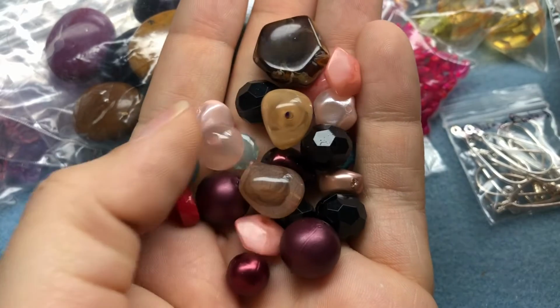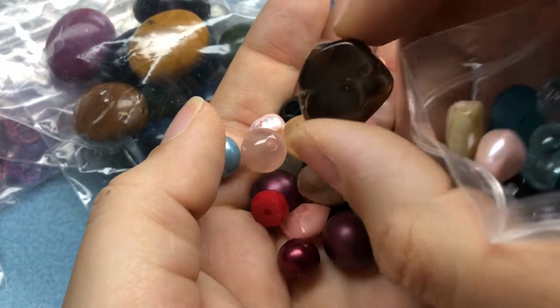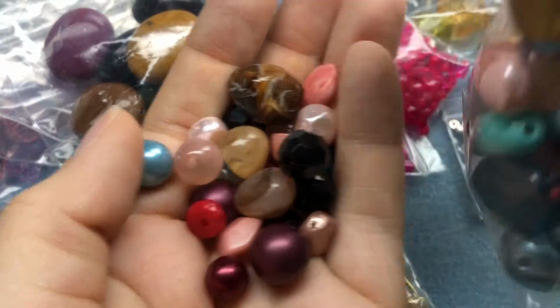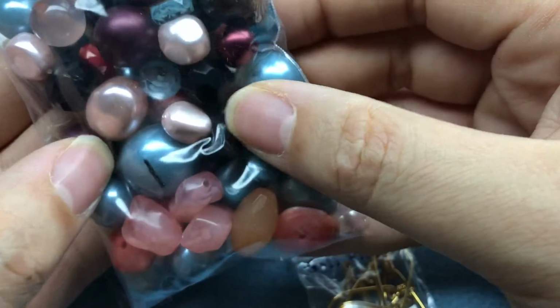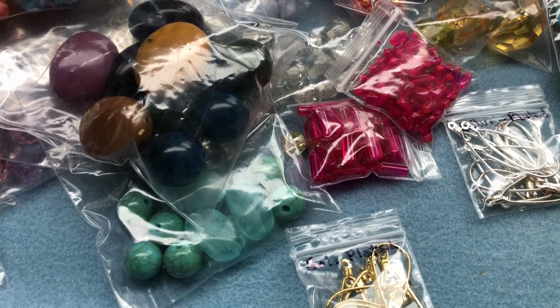Those are great. Ooh, look at this guy. Like a moon glow. I used to be obsessed with moon glow beads. I love those. That's a good looking guy right there. I think that I would use that as a focal on a bracelet. Nice. And there's some really nice beads in here. Very pretty. It's a cool color palette too. That peach, the pale pink, the muted blue, and some maroon. Very nice. Oh, here's another one.